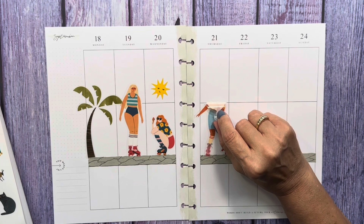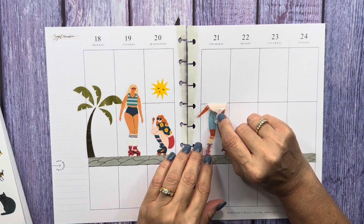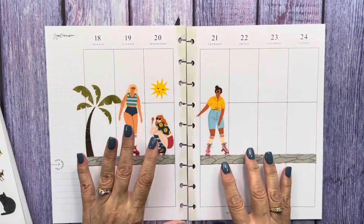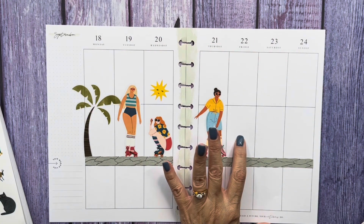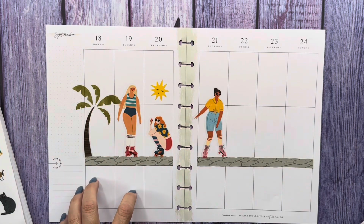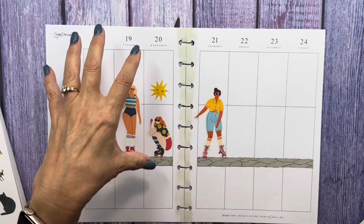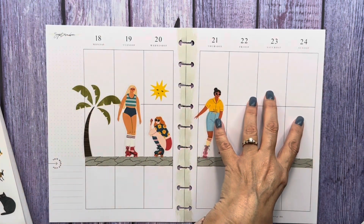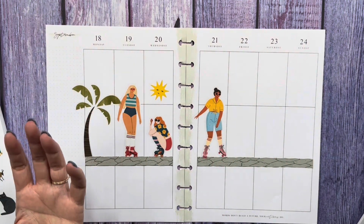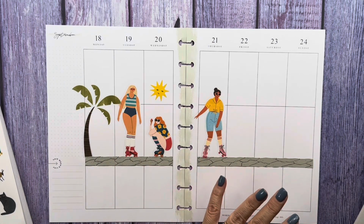So have you figured out what I'm doing? Do you have an idea of what I'm going for? I'm about to bring it all together for you. The 22nd is the first day of fall. So this is still summer, up until here basically, and then we have fall. So I figured this is the summer page, this is the fall page. They're rolling into fall. Get it? Rolling, roller skate into fall.